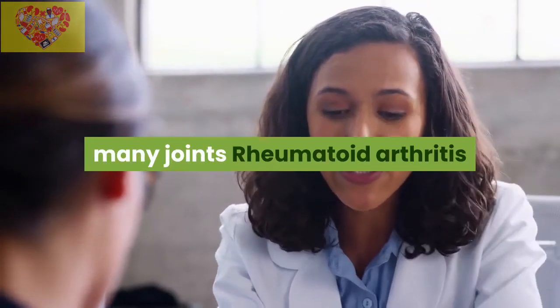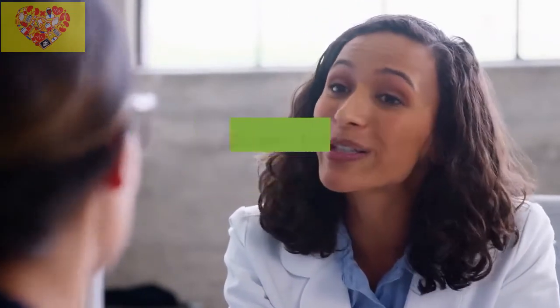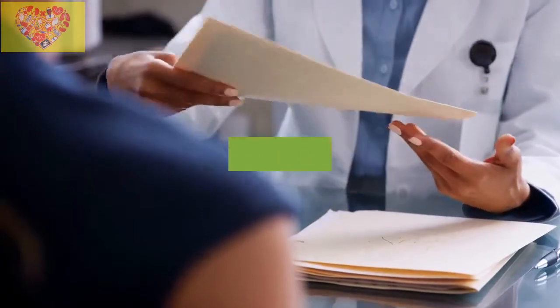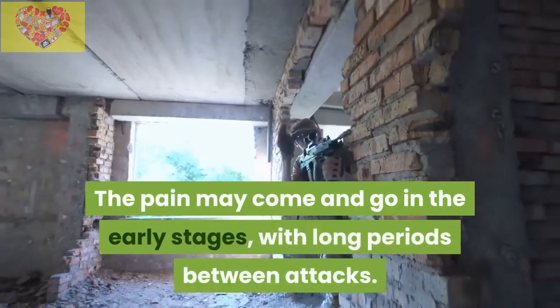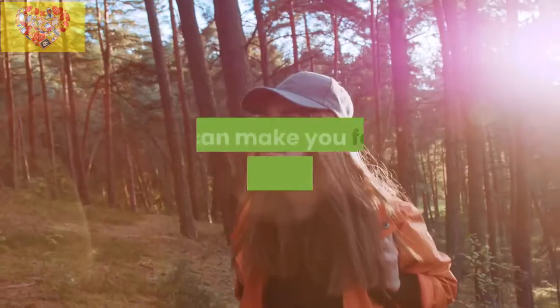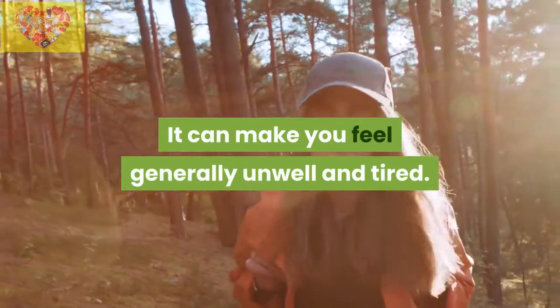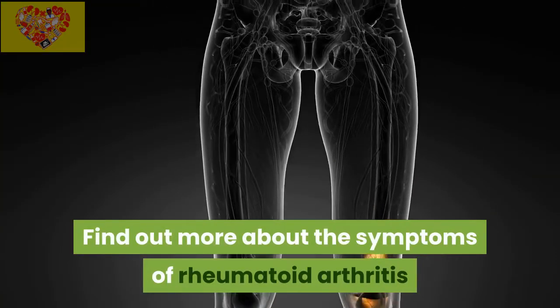Pain in many joints. Rheumatoid arthritis. Rheumatoid arthritis is a type of arthritis that causes pain and swelling in the joints, usually the hands, feet and wrists. The pain may come and go in the early stages, with long periods between attacks. It can make you feel generally unwell and tired. Find out more about the symptoms of rheumatoid arthritis.